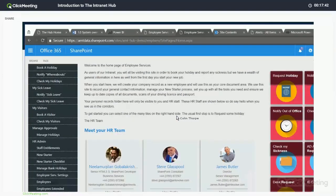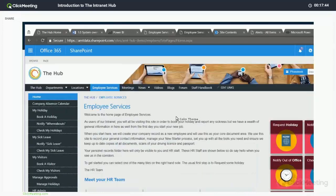Each department landing page is a public site that everybody can have a look at, but it's really a way of introducing the team of staff in that department. And you can obviously click on an individual user and jump straight into their area.